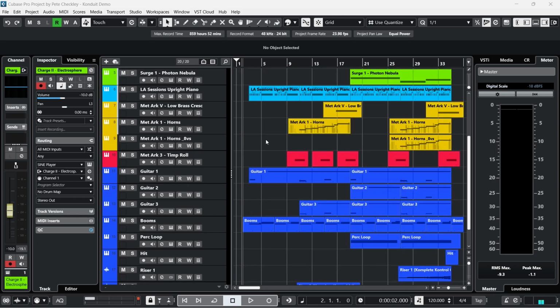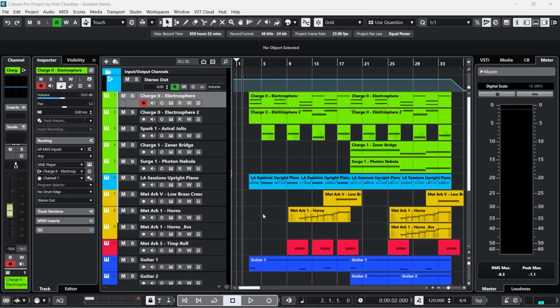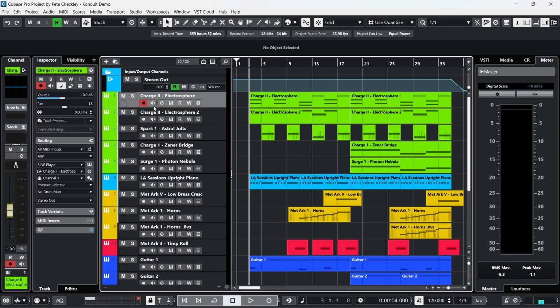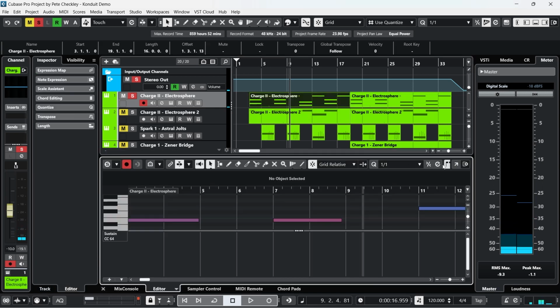And then if I just scroll down, we can see we've got a couple of other items going on. So we've got some guitars, just playing some loops and booms, a percussion loop, a hit, and a couple of risers. Now, it all started off with Konduit, and I love the Charge 2 Electrosphere sound. It's insanely simple MIDI programming.